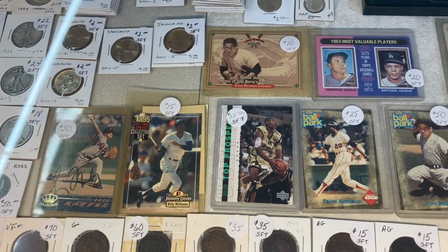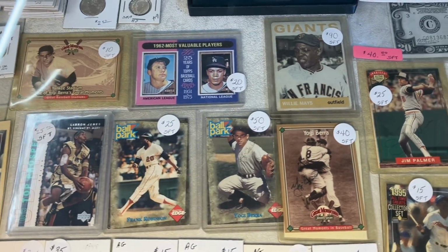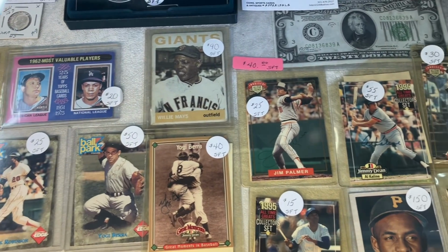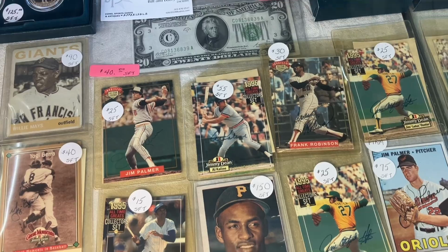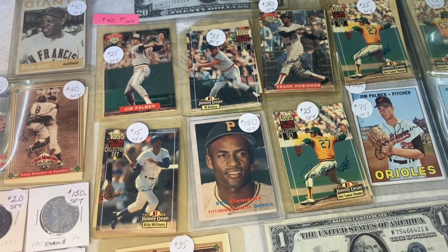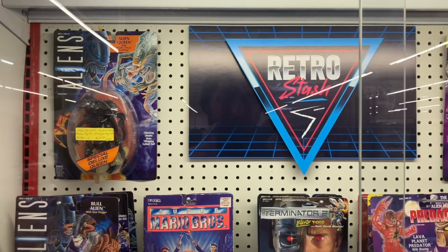This next case had a bunch of autographed cards in it. You see Greg Maddux there and a bunch of legendary players. Jim Palmer, autograph Frank Robinson, Catfish Hunter, and even a 57 Roberto Clemente, which I really had my eye on that card. I like that card a lot, one of my favorites of him.